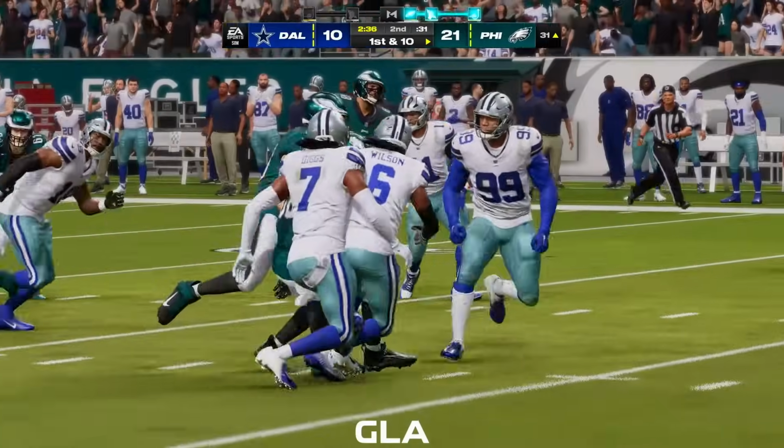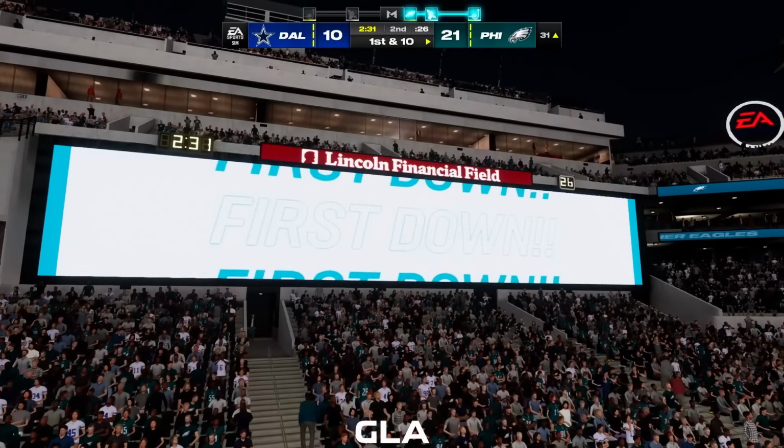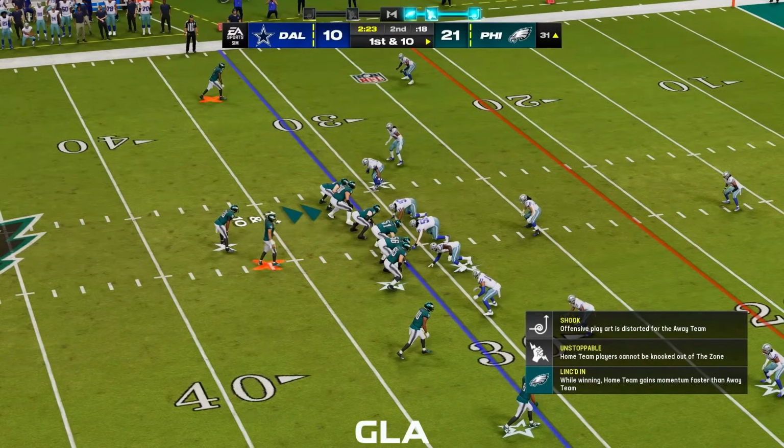We both know it's difficult, but they've made it look effortless out there. Through the air, on the ground, they've moved the ball with relative ease. Line of scrimmage, the 31 now on 1st and 10.